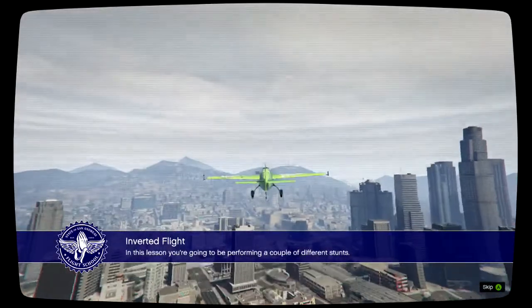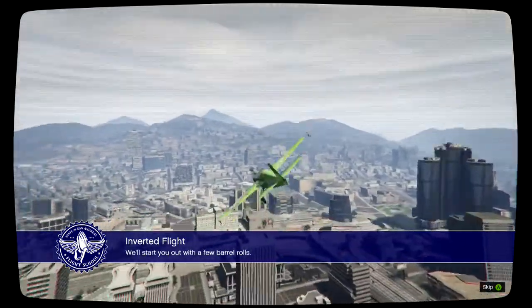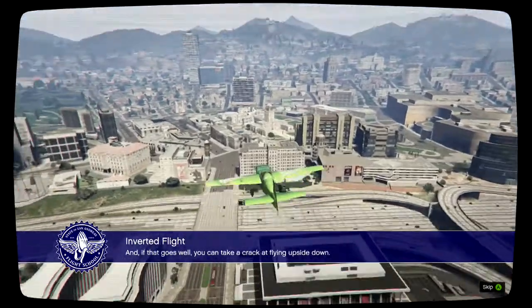In this lesson, you're going to be performing a couple of different stunts. We'll start you out with a few barrel rolls. And if that goes well, you can take a crack at flying upside down.